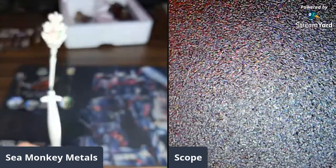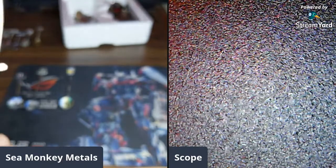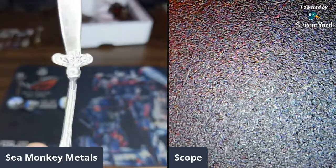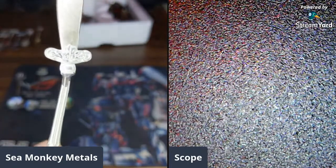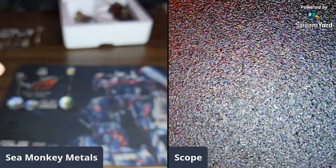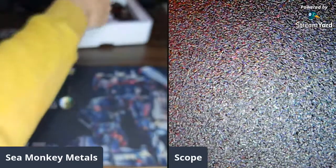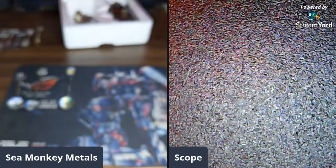So interesting piece there. Not quite sure if it's silver and it looks bent. I don't know if it's supposed to be bent. And that feels like solder or glue. I don't think that's tarnish. But definitely it was a sharp point. It's not sharp on the edges. But it is pointy. Ow. So we got that bad boy.